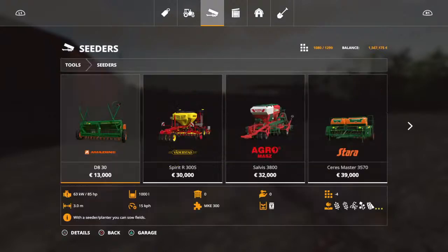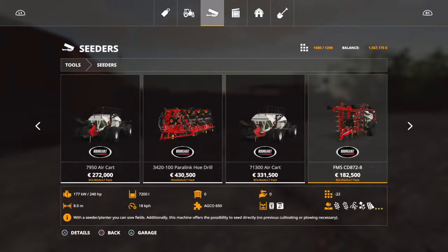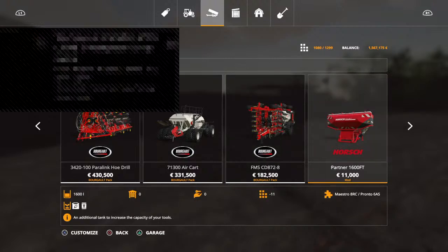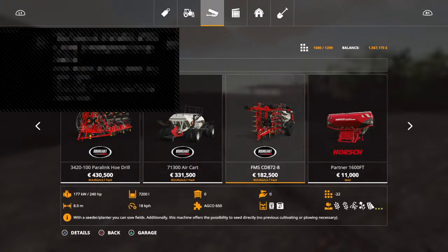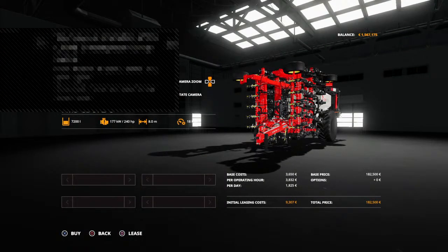There you go. And I've had my eye on this one for a wee while. I was going to use something else, and then I remembered that I was going to use this one. Let's see, 240 horsepower, fine. Could get front weight, I guess. 8-metre spread, so that'd be good. Could get a tank. What's the capacity? Ooh, 7,200 litres. Nah, that'll be fine. We could get a front tank to go with it. I mean, you know. I'm going to lease it because I'll only need it for a day or two. So lease that.